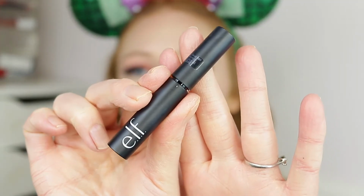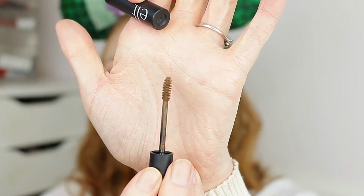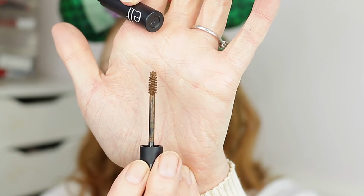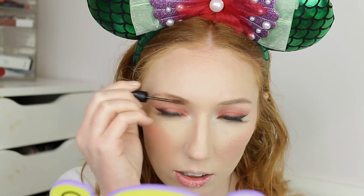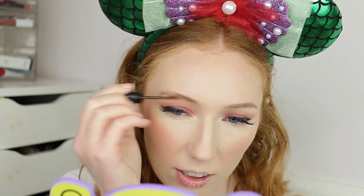So it is pretty small. You don't really get a lot of product in there, but I do prefer the brush on this one to the NYX one because the NYX one I feel like is quite big. I can see the fibres, so we'll see what it looks like.